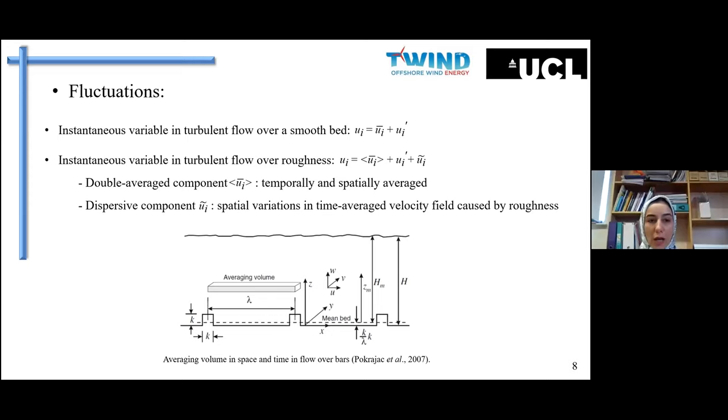So one thing I can say is that when you want to study the flow over roughnesses, you can still keep this approach. You can still have the time average and the temporal fluctuation. But if you use the double averaged technique, which is both time and spatial average, then U tilde appears here. The double average technique has been used a lot in the past decades because it gives a better understanding of the flow features over the roughnesses. But I don't think I answered your question, so may I ask you to please repeat it?